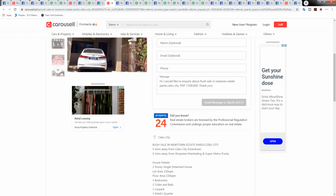So it's a rush sale in Newtown Estate, Pardo, Cebu City. It says it's 5 minutes away from Cebu City downtown. It's a 2-story single detached home, a lot area of 150 square meters with a floor area of the same, being 150 square meters.